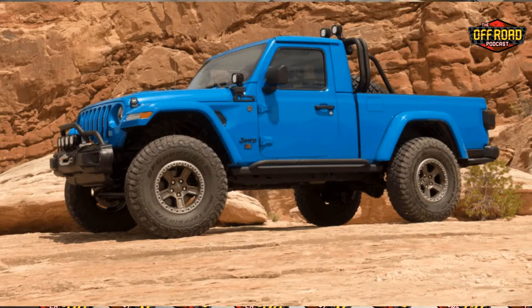In addition to its exceptional performance capabilities, the Scrambler offers a host of innovative features designed to enhance convenience, safety, and versatility. An available integrated winch, front-mounted recovery hooks, cargo management solutions. It just has those things.